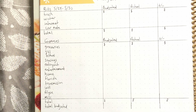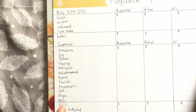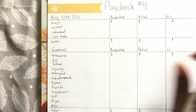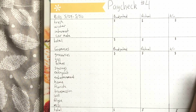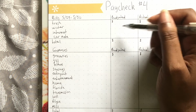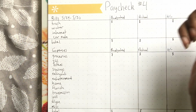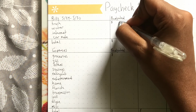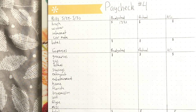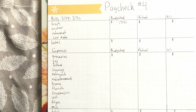All right, so for paycheck number 4, I already have all the categories filled out on here, and we just have to put how much we're budgeting for each thing. And we have 4 bills that are due again this week, the last 4 bills of the month. Our trash is always the exact same amount. It's just the set price that they charge to pick up the trash each month, well, each week. So that's $17.21 for the month for that.